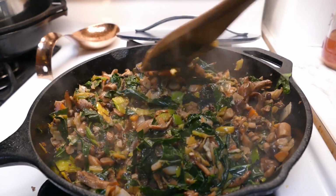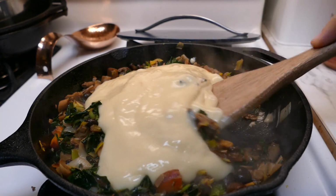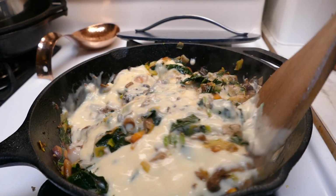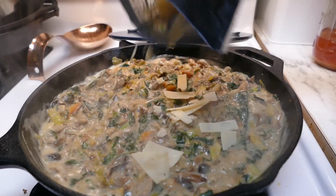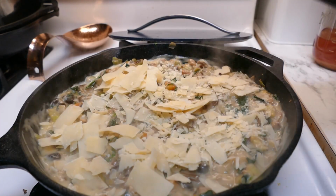At a certain point, I decided that I would add some cream of chicken that's gluten-free because I realized I didn't have any cream, but cream would be ideal in this scenario. The cool thing about the cream of chicken that's gluten-free, it's got a roux base, so it's going to make everything nice and creamy really quickly without having to cook down any more of the excess moisture that's in the mixture. So to contrast the sweetness of the caramelized leeks in there, pick up on the umami flavors of the mushrooms, I'm adding in a layer of some shaved Parmesan.